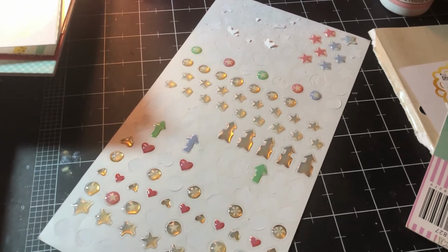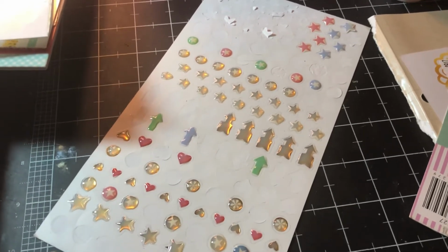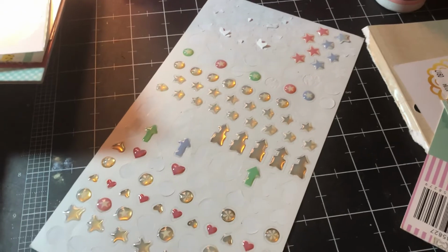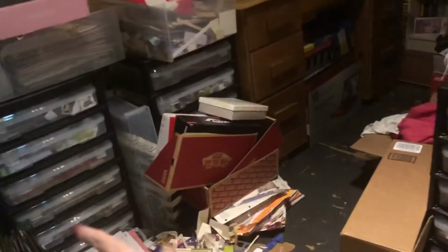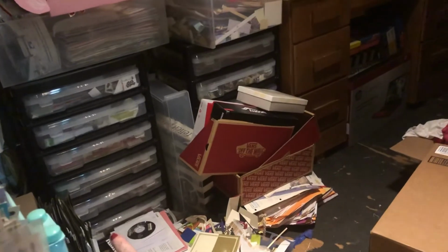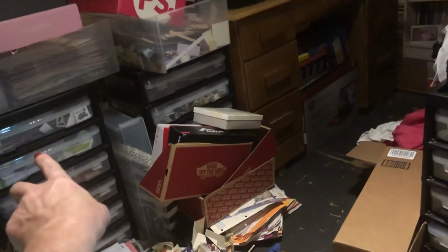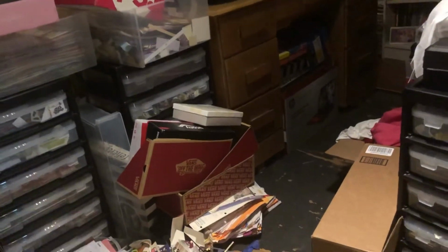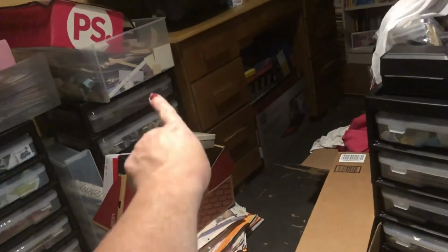I spent 2 whole days creating the foundation pages of my December daily, and I limited myself to just one of my Christmas boxes. I kind of hate to show you how messy my office is right now, but I'm going to show you. This whole thing right here is Christmas. I just took the top one and limited myself to what was in it, and I didn't even get into the other bins. I'm just trying to work my way through there. This whole stack here is all fall.